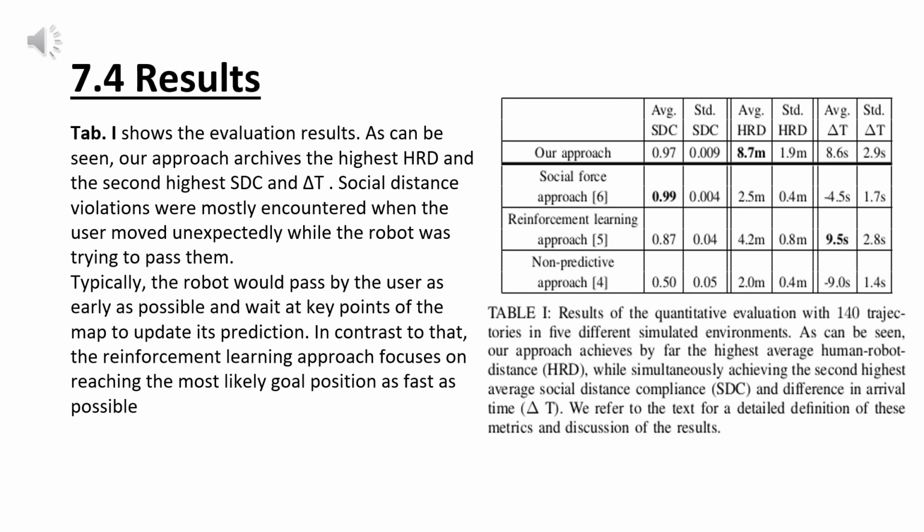As can be seen, our approach achieves the highest HRD and the second highest SDC and delta t. Social distance violations were mostly encountered when the user moved unexpectedly while the robot was trying to pass them. Typically, the robot would pass by the user as soon as possible and wait at key points of the map to update its prediction. In contrast to that, the reinforcement learning approach focuses on reaching the most likely goal as fast as possible.